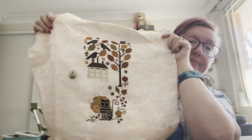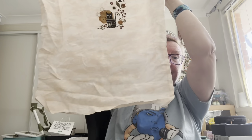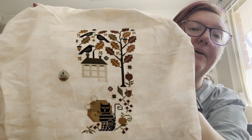Olga's Autumn Stocking. As you can see, it's quite long because, yeah, it's long and skinny. So that's where we're at with that one. So I've been doing quite a bit of work on that. I have enjoyed stitching on that one immensely, and that will stay out for me to do some more stitching on.